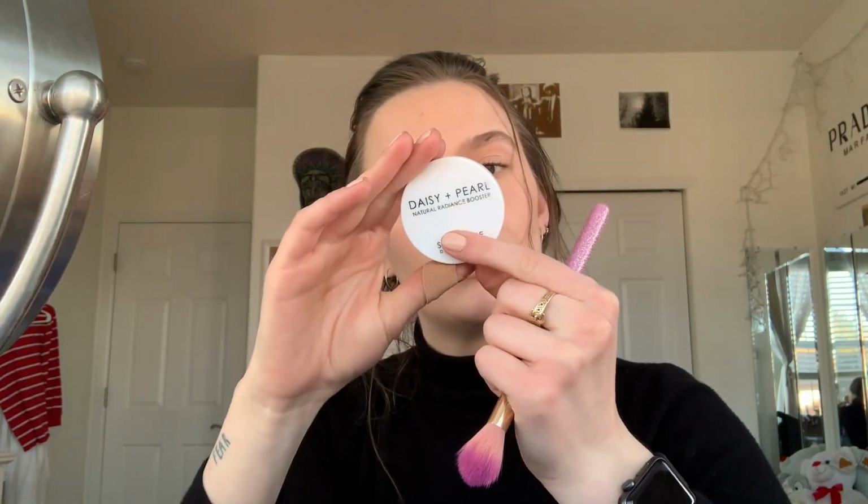Bronzing myself. And then I just got this in my Ipsy bag, Daisy and Pearl Natural Radiance Booster. It looks like this. It's really pretty. Then I'm also gonna take this and put it on my brow bone. Oh, I'm putting it on my lid too. It's a really nice color.